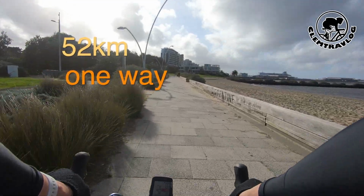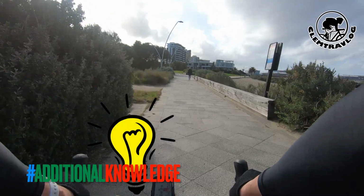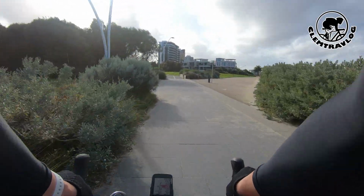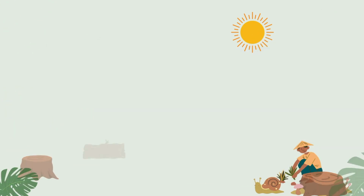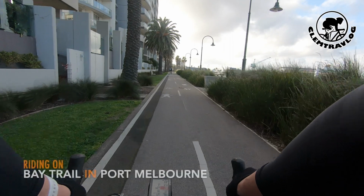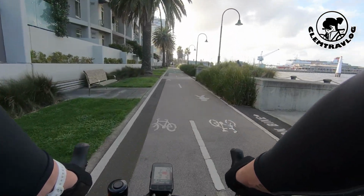So of course along this journey I will give you some additional knowledge, some basic information regarding how this suburb was named after. Clem and Traveller. So currently I start from Bay Trail in Port Melbourne.